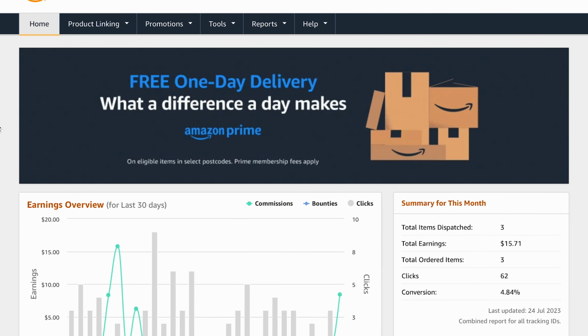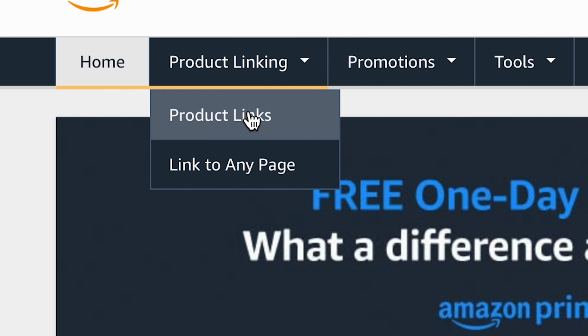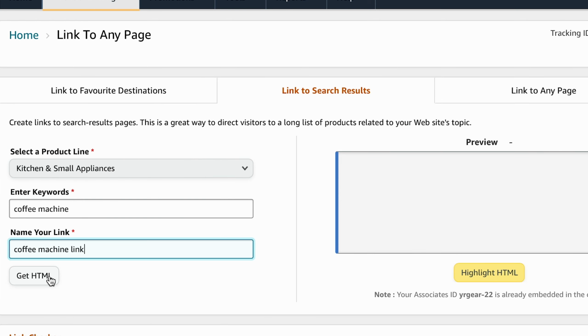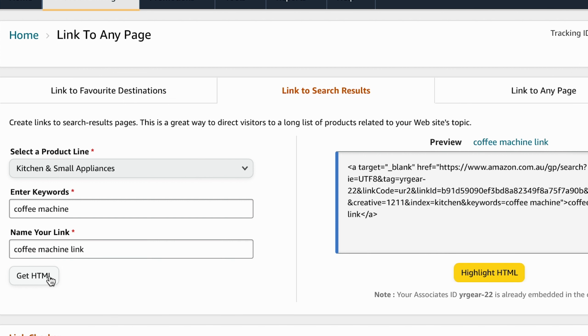Here's how to get text links. After logging into your account, click on Product Links. This can be found under the Product Linking tab on the black bar. Next, search for the item you want to link. Having found it, click the Get Link button to the right of the item. Copy the HTML code in the box under Get HTML code for this product link. Paste the HTML code into the preferred section of your website.